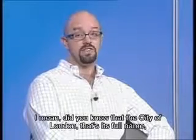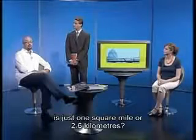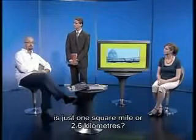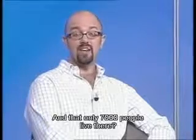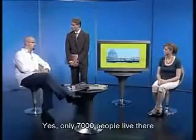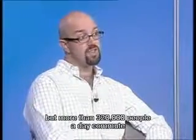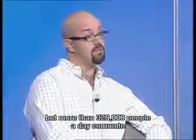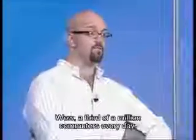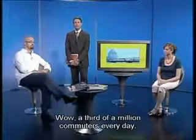I mean, did you know that the City of London, that's its full name, is just 1 square mile, or 2.6 kilometers, and that only 7,000 people live there? Really? So few people? Yes, only 7,000 people live there, but more than 320,000 people a day commute into the city to work there. Wow, that's 1/3 commuters every day.